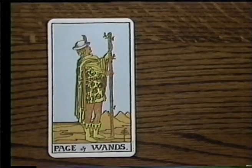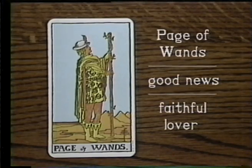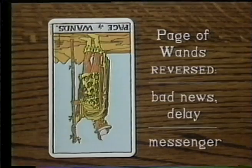The Page of Wands is a young man preparing to make a proclamation. Generally, he represents the bearer of good tidings, but this card can also indicate either a male or female child, a faithful lover, or sometimes specifically a blue-eyed blonde young man. When this card is next to another representing a person, it indicates that information favorable to that person is forthcoming. In the reverse position, the Page of Wands bodes unpleasant news or the lack of an awaited decision.